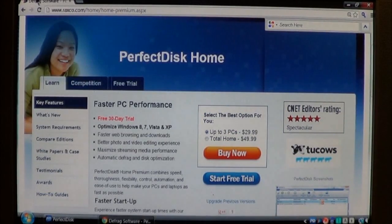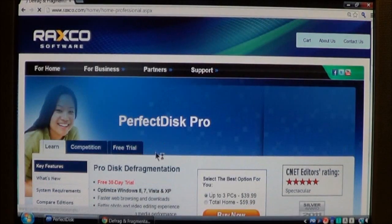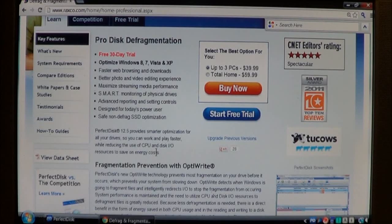The other one, which is called Perfect Disk Pro, has some additional features. This one has what's called SMART monitoring. Hard drives contain hardware called SMART, the Self-Monitoring Analysis and Reporting Technology. I will get to that in a whole other video explaining what it is and how it works. But basically, the software will communicate with the hard drive, and the hard drive stores information about any errors that it encountered.